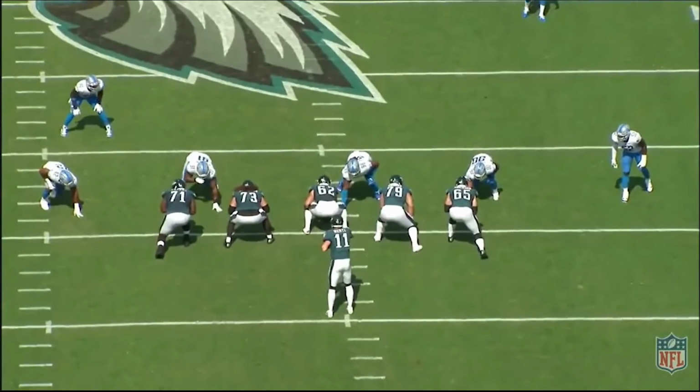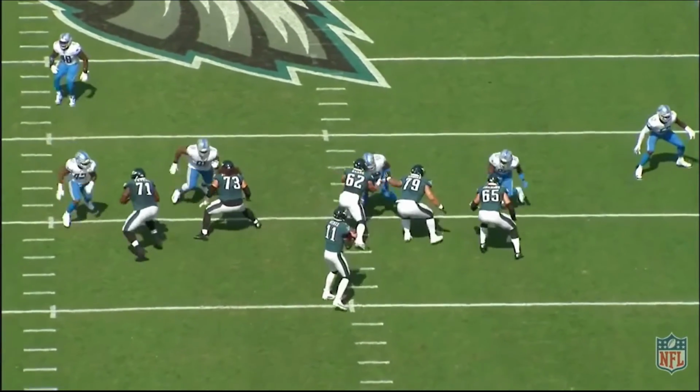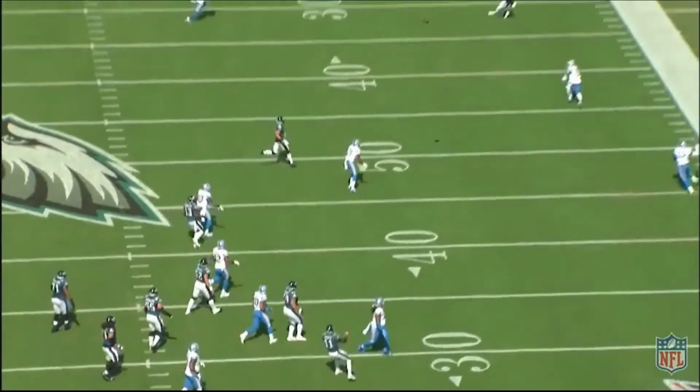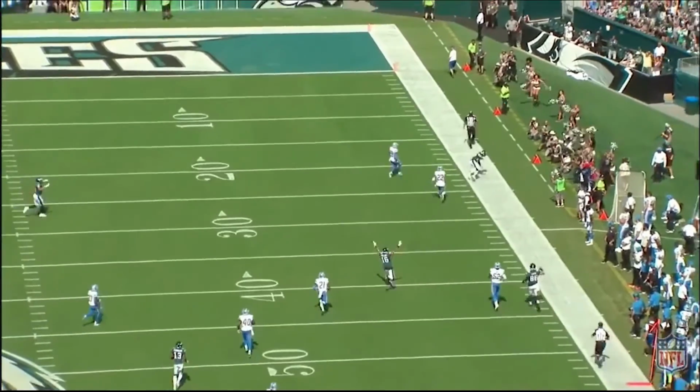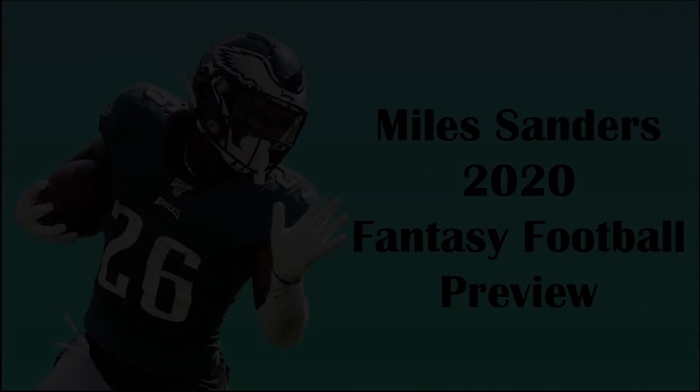Sanders' current ADP is at 22.5, which is about where he should be going. Sanders would be a steal in the third round and be good value in the very late second round of drafts. If all goes right, Sanders should put up running back one numbers and consistently be a threat to score when he's on the field.